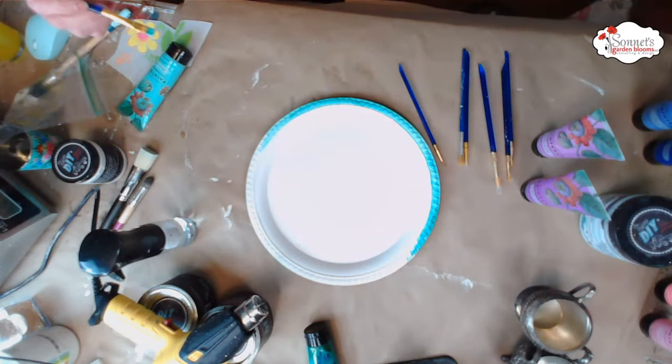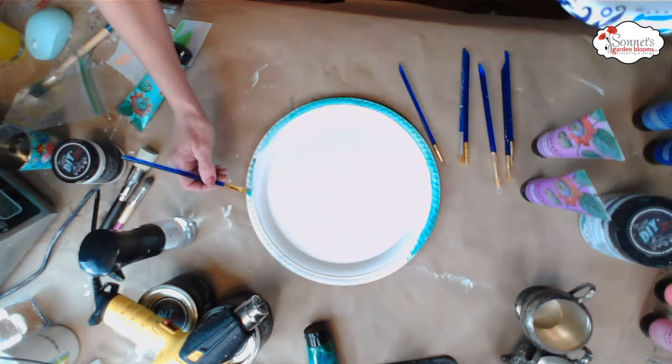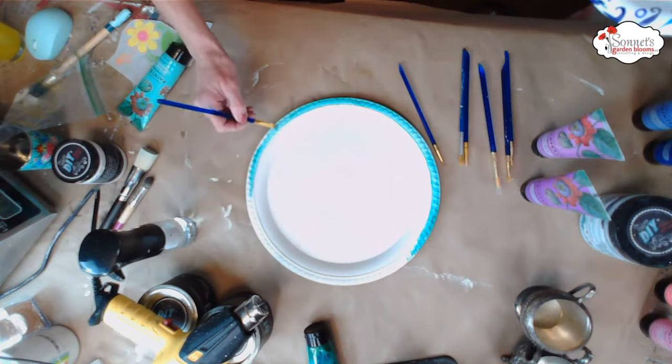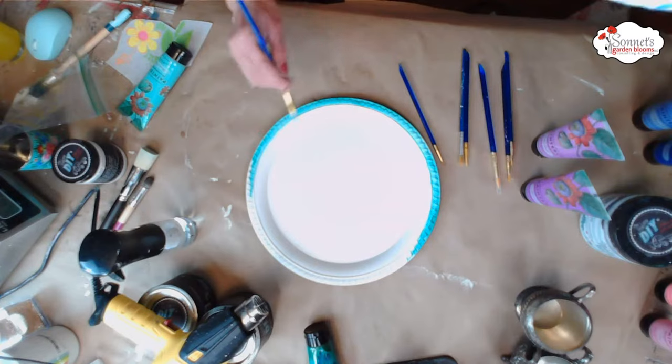The Goodwills in my area use black Sharpie markers to price things. Ugh, it ruins them. Oh my gosh, that would ruin them. Why? That's terrible. Oh, that is just absolutely horrible.